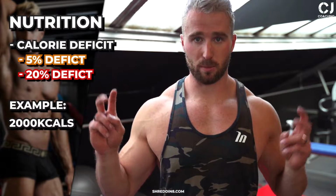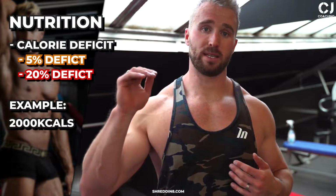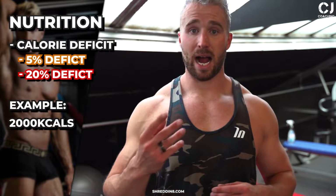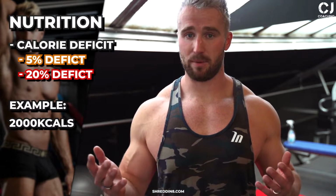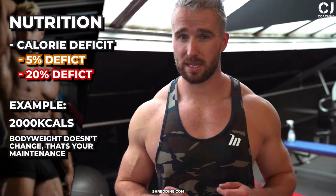So for example, if you were eating 2,000 calories today, as an example, to maintain your body weight, which is something I try and work out for everyone. How many calories per day do you need to eat to maintain your body weight? The best way to go about this is there's calorie calculators all over the place online. However, I suggest you set calories of say 2,000, for example, for a week, and then see what happens. If your body weight stays consistent and nothing happens, that is pretty much maintenance for you.